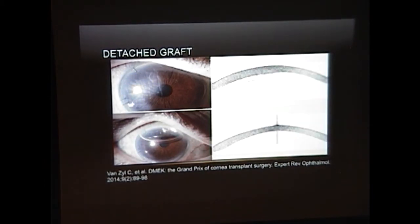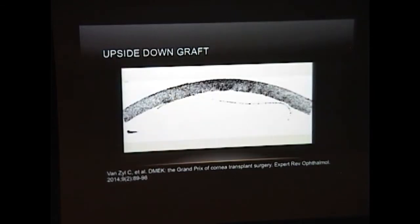Post-operatively, these are some good photos of what a detached graft would look like. Here it's edematous, and on the OCT, you can see the graft detached over here. This is a properly oriented graft, though. You can tell because it's trying to curl that way, so the endothelium's on the right side, and plus you can tell it's working over here. But then after rebubble, it sticks back up. This is an example of an upside-down graft, and you can tell that, again, because of the curling of the graft. It always wants to curl with the endothelium on the outside, so the endothelium is on the stromal, on the corneal side here, so this graft would need to be flipped over.